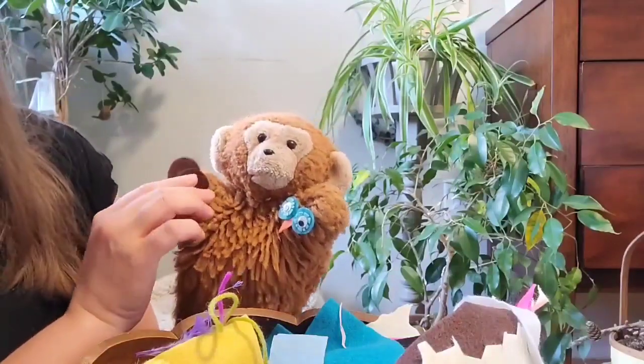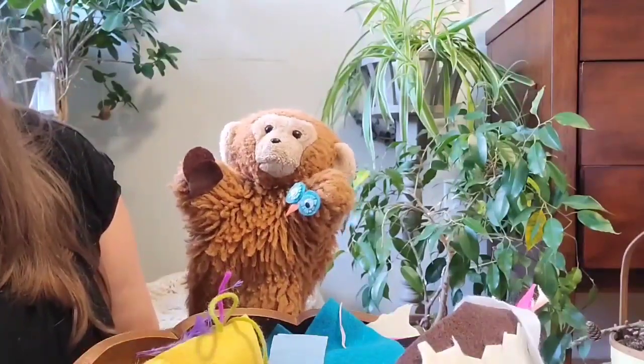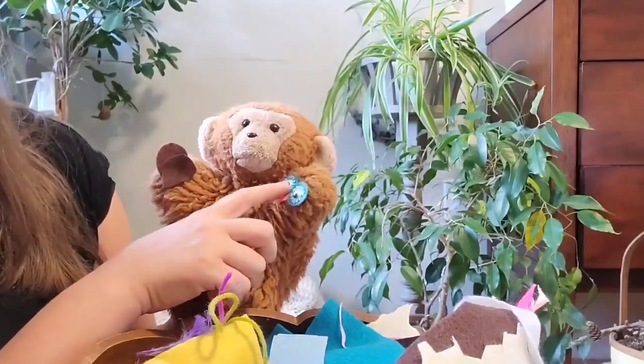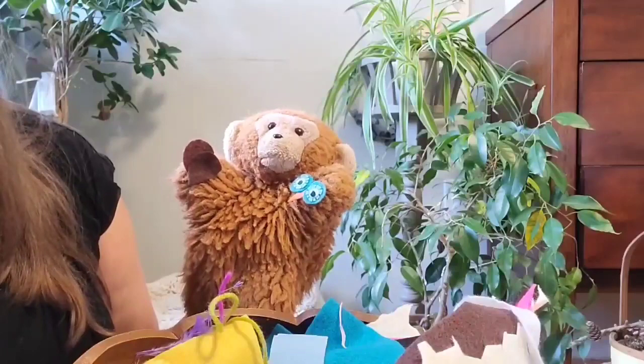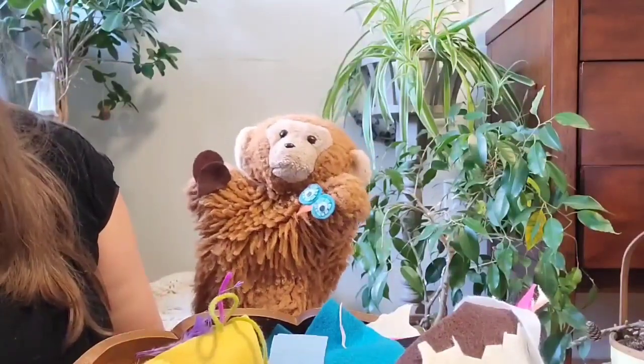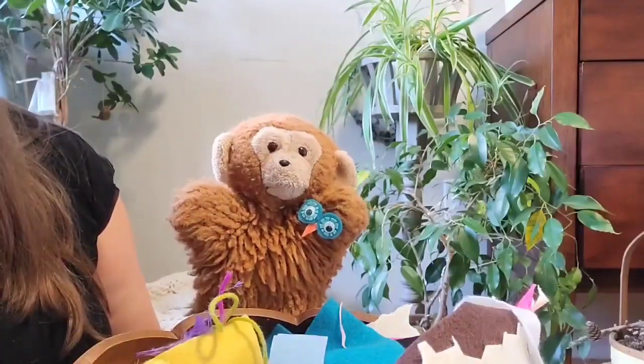I'm trying to make a pom-pom owl, and I already cut out the wings and glued on the googly eyes to the face part. But I'm looking everywhere, and I just can't find a big brown pom-pom. That's a tough situation.